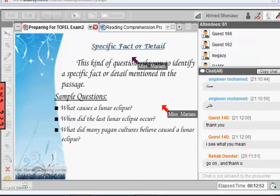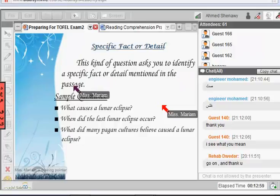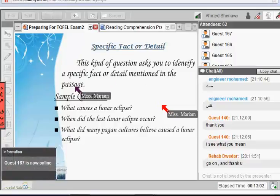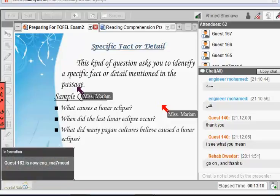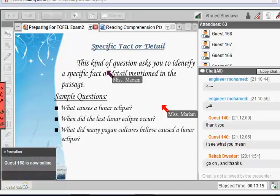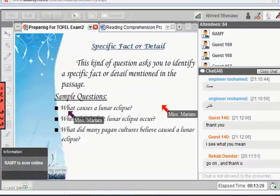As for specific facts or details, these kinds of questions ask you to identify a specific fact or detail mentioned in the passage. The passage will include a lot of information, a lot of sentences, a lot of ideas, okay? And the tester or the examiner wants you to get a specific piece of information. They want this, and they want to assess your ability to get this point. So they ask such questions.